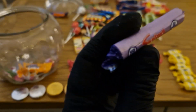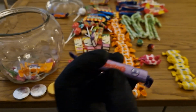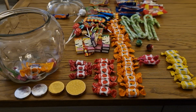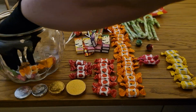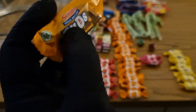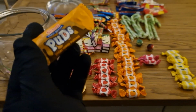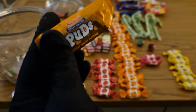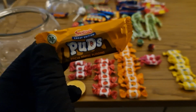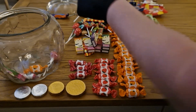Of course they are the colour of violet, so that makes sense. Also by Swizzles. Swizzles seems to have dominated the sweet market. Then we have a strange sticky toffee pudding, but it looks like a refresher bar, just a different flavour, also by Swizzles.